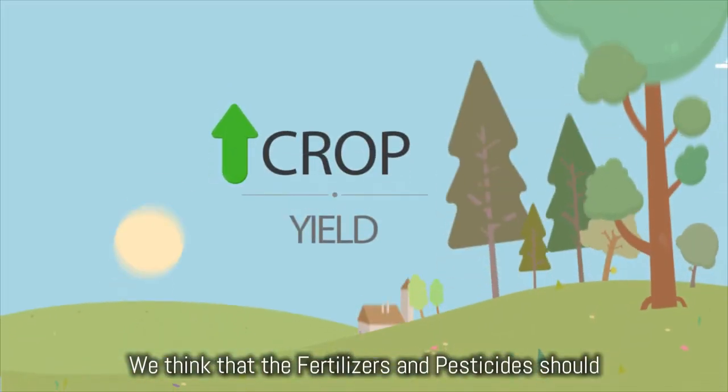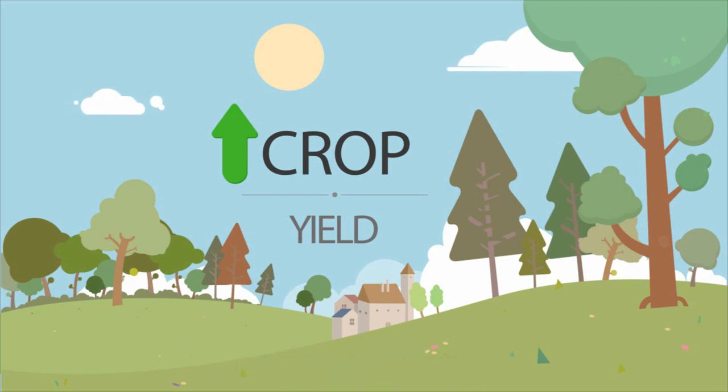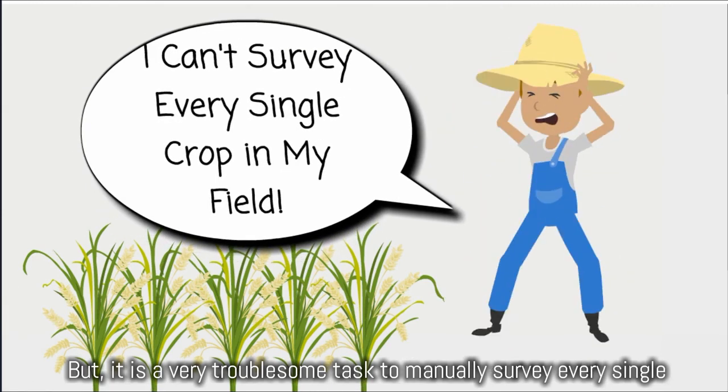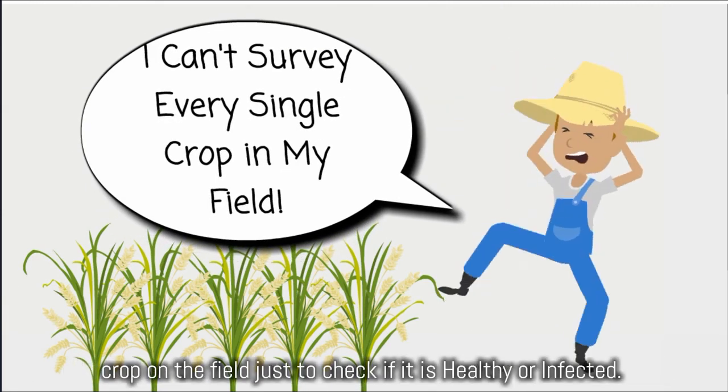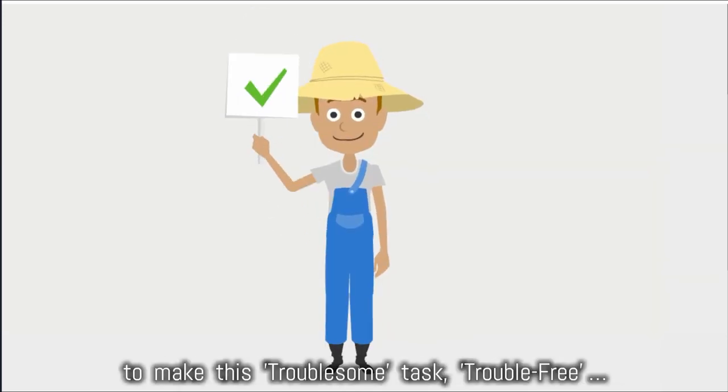We think that the fertilizers and pesticides should only be used on the crops that require them. This would increase the crop yield as their reduced usage would reduce their negative effects as well. But it is a very troublesome task to manually survey every single crop on the field just to check if it is healthy or infected. So, we have thought of an interesting solution to make this troublesome task trouble-free.